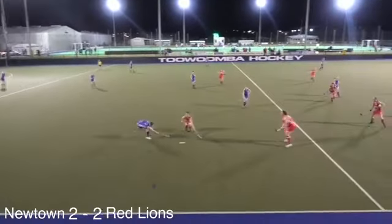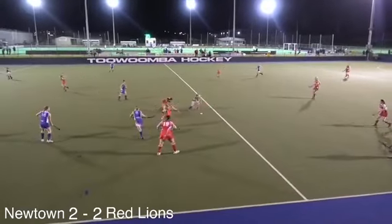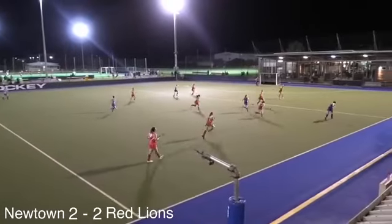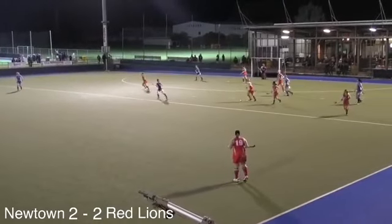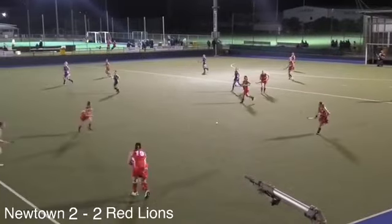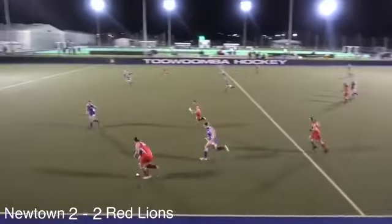Right, we're back underway. Newtown have had the start. Early turnover to Red Lions. But once again, we're back to Newtown. Neither team really wanting to be in control of the ball, getting a bit panicky over it. Got Kelly open out wide. Let's get some chatter going there between those two. Good touch by Amber to get that one through.